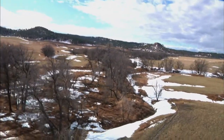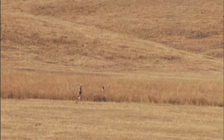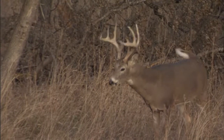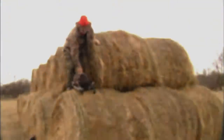The biggest reason we have so much game in this property is there are high agricultural hills above us. And this is a kind of a sweet little honey hole for them. They come in here to bed. We have roughly 18 to 20 food plots throughout. They have pockets where they're never bothered. We have 3 or 4 different sanctuaries where we don't walk in, we don't let anybody hunt near. The deer are comfortable, they come down here and they stay here.